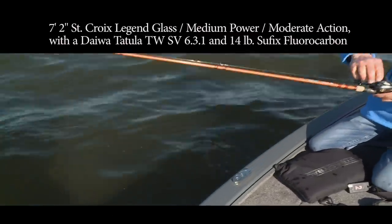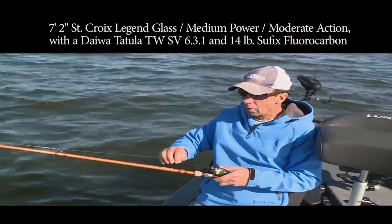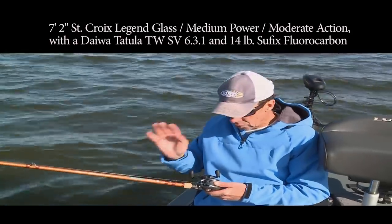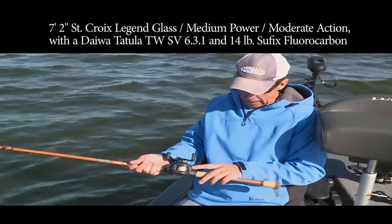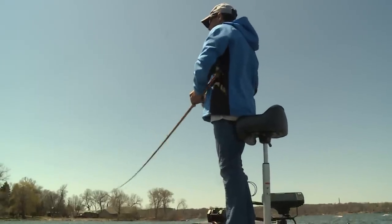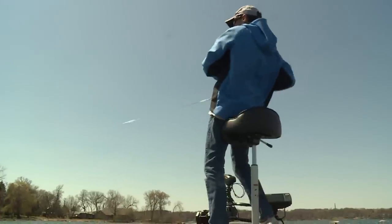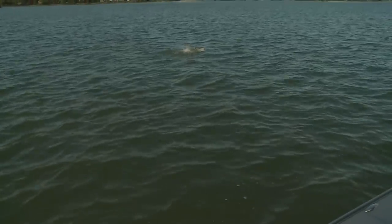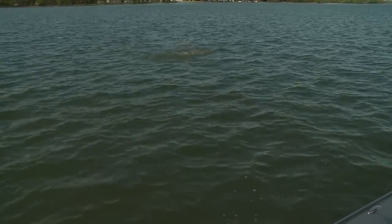But the thing is, what I got is a 14-pound Sufix fluorocarbon, 7'2" Legend Glass rod, real soft, and then a 6.3:1 Daiwa reel. And what you're doing is you're reeling along and it's vibrating. Intermittently put a little twitch into the bait. When the fish hit it, it's sort of weird because you'll just keep on reeling and all of a sudden the rod loads up and you got them. You don't want the bait moving along too fast. If you move it too fast, a lot of times what you'll do is pull the bait away from the fish.